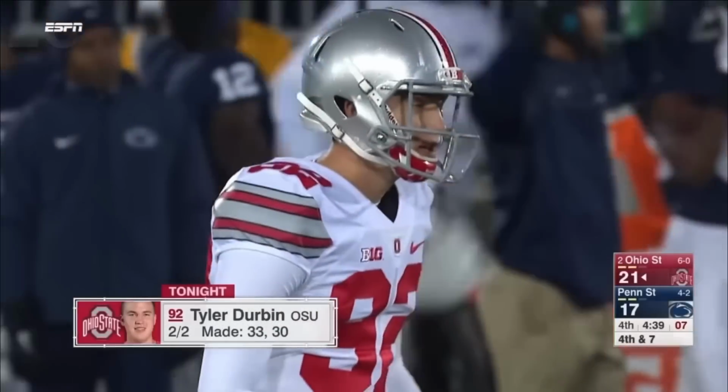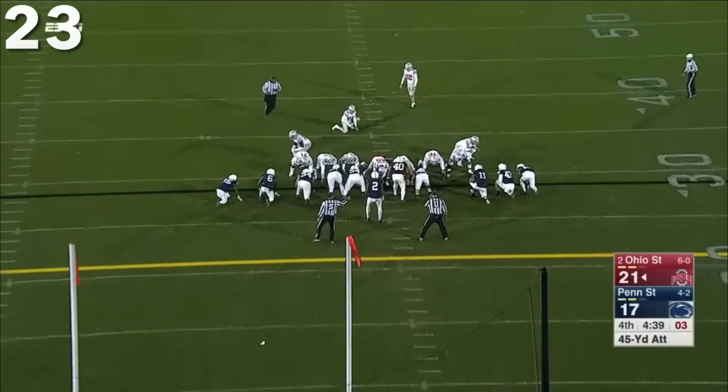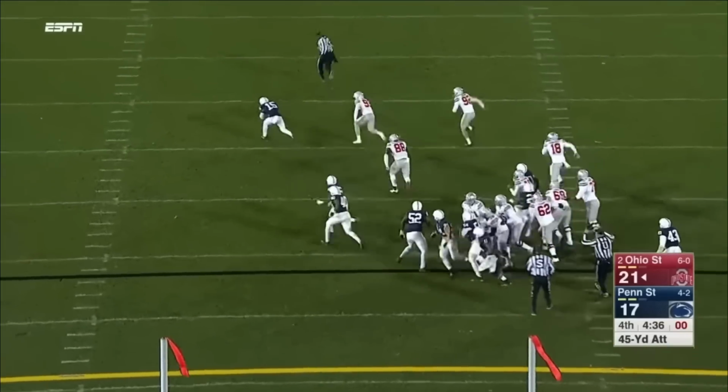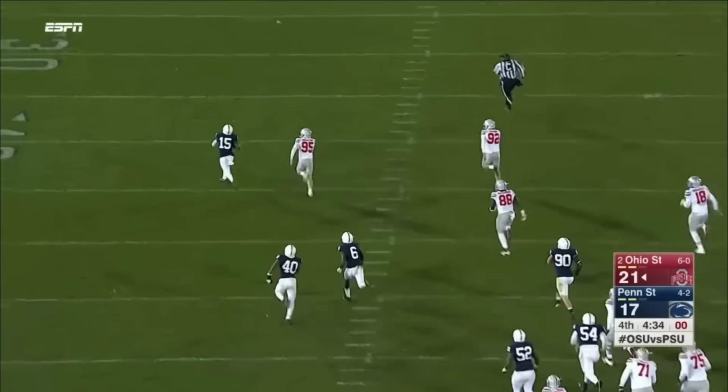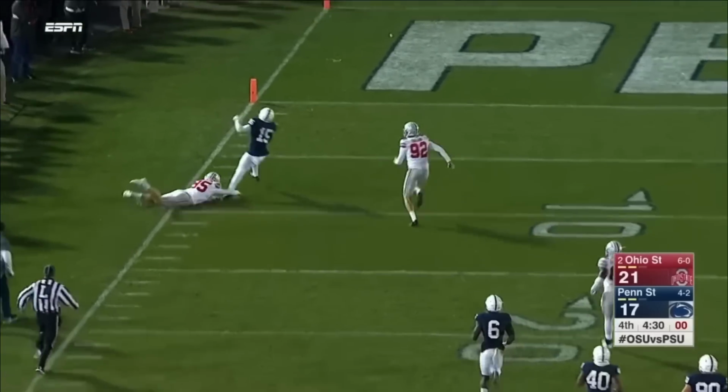Field goal team out here because this is a career-long attempt for Tyler Durbin, who's super reliable inside of 40. This is from 45, and it's blocked. Lions scoop it up. Brad Haley will score.